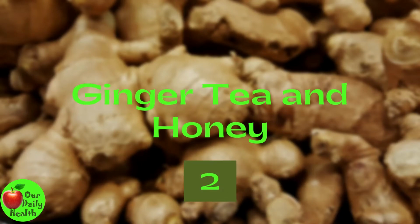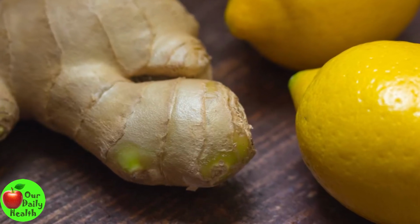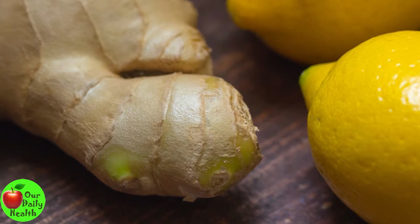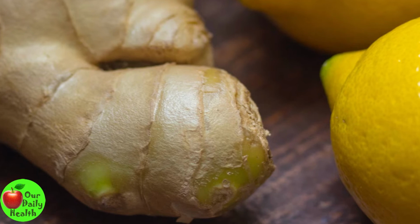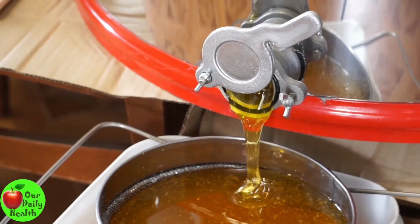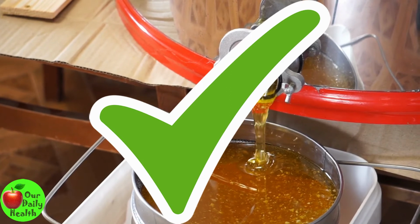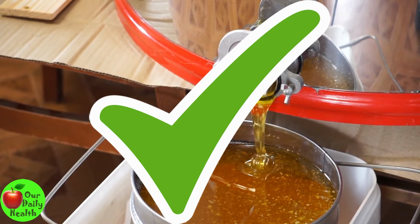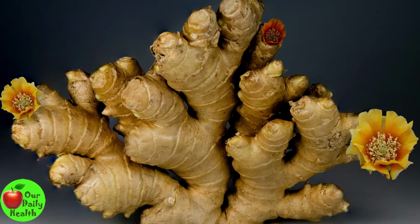Number 2. Ginger tea and honey. Ginger has amazing health benefits. It is a natural antiseptic and has antibacterial properties that help ease tonsillitis pain and reduce inflammation. Raw honey has many health benefits, and when it's added to ginger tea, it has very strong antibacterial properties. It will help clear the bacteria that cause tonsillitis.